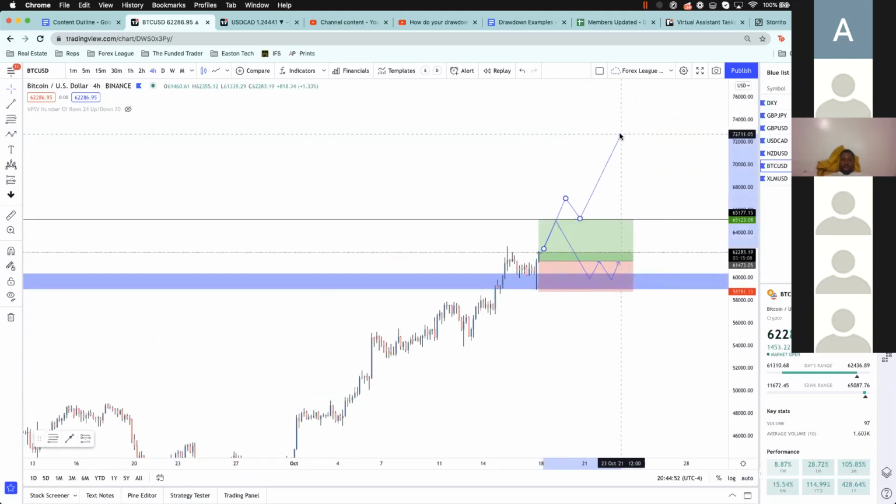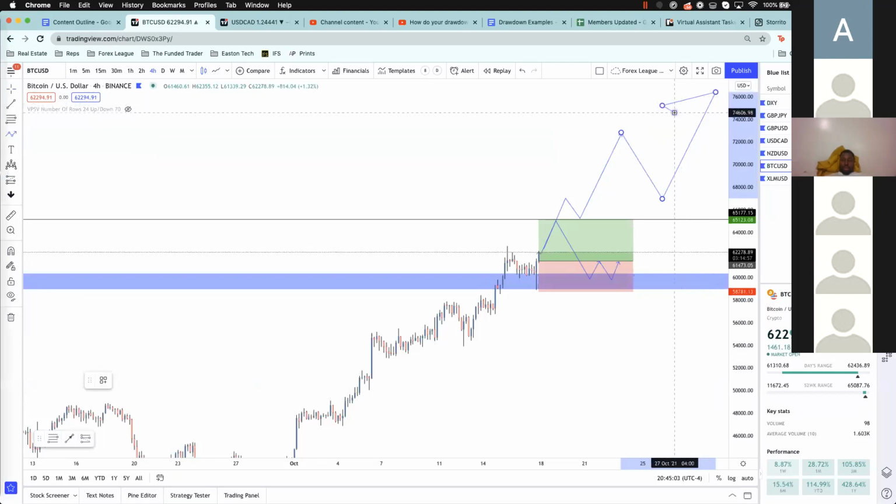But as you can see, I'm pretty bullish right now on BTC. I do think BTC is going to go higher. It has all the fundamentals lined up, and it's always strong in the last quarter of the year as well. So yeah, keep an eye on BTC, keep an eye on crypto in general.